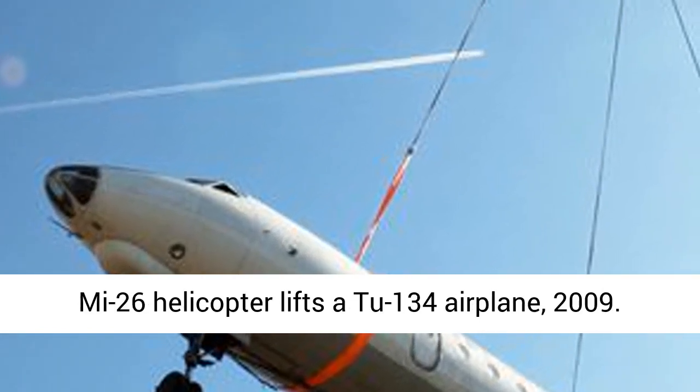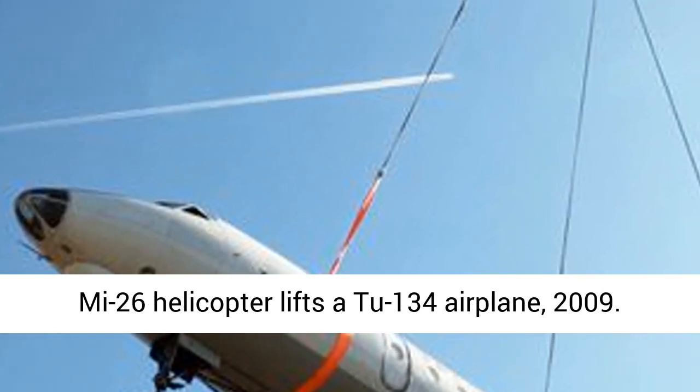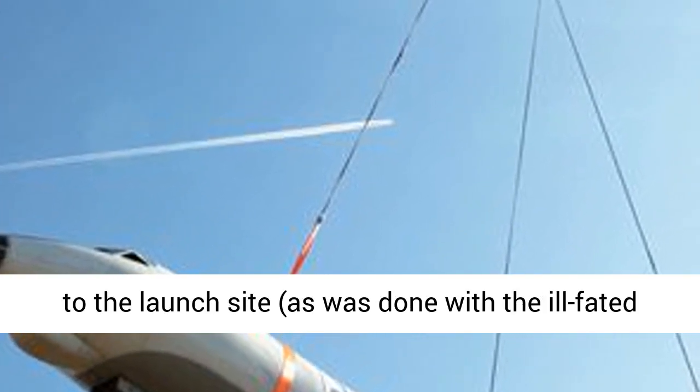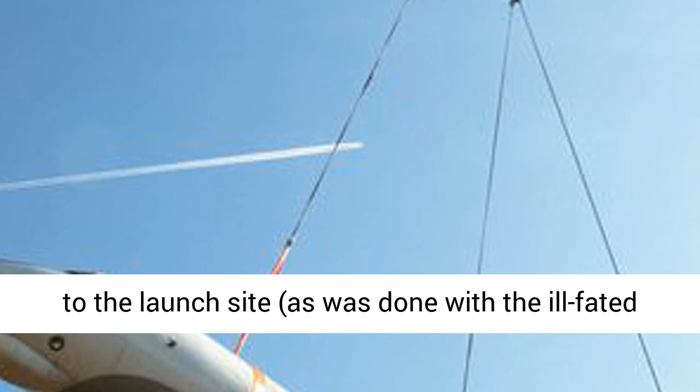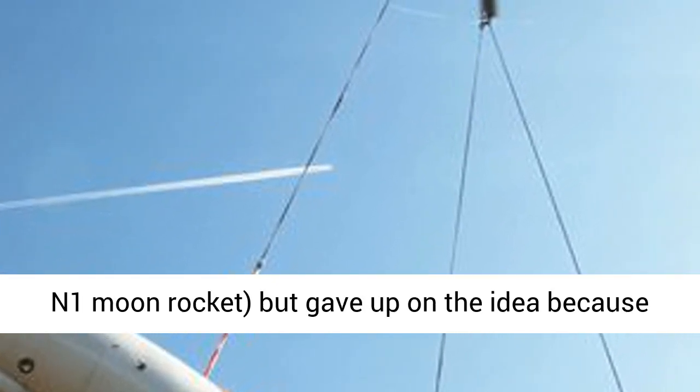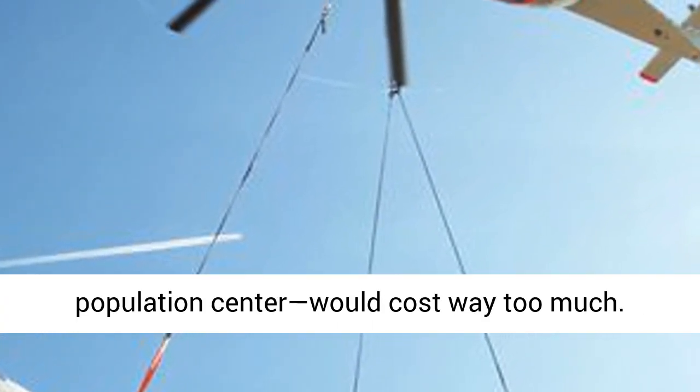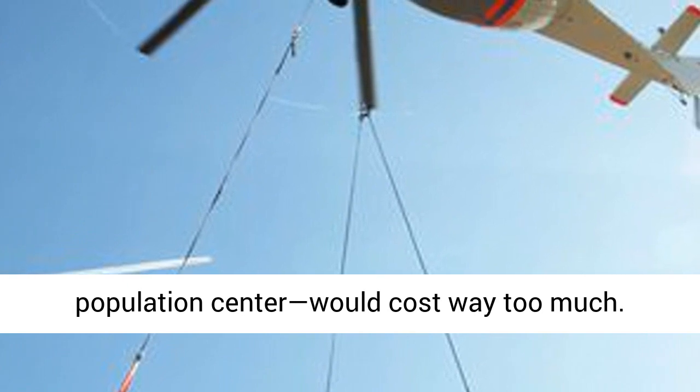A Mi-26 helicopter lifts off a Tu-134 airplane, 2009. Moscow considered building the rockets right next to the launch site, as was done with the ill-fated N-1 moon rocket, but gave up on the idea, because moving an army of workers to the semi-desert, thousands of miles from the closest population center, would cost way too much.